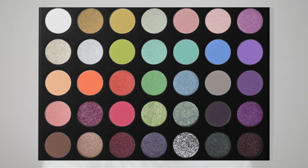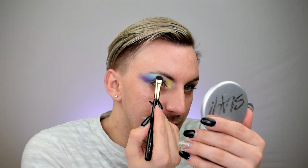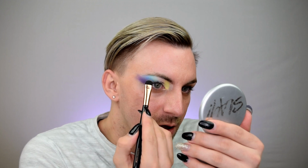Now what I like to try and do, in the hopes that I don't mess it up, is take this sort of fluffy, generic, large shadow brush. It's just a flat shader brush, really. And I'm gonna go into the shade Brilliant. I wanna see what this looks like on my brow bone, but I don't want to blend this into the shades that are on my brow bone right now. I think this is more of a top coat sort of shade, so I wanna treat it like that. I just wanna add some sparkle up there to make it look even more beautiful. So I'm just gonna lightly pat this down because, like I said, I don't want to disrupt any of those shades underneath. I just want to add a highlight, a beautiful highlight.